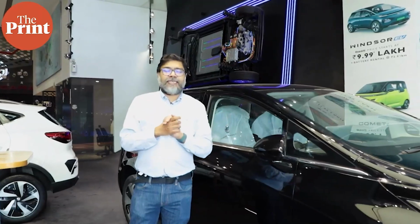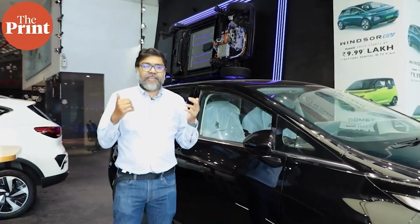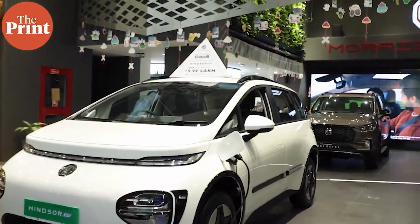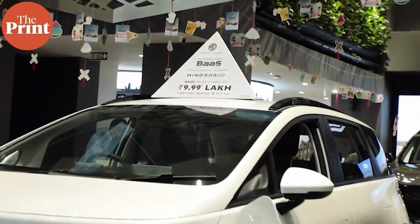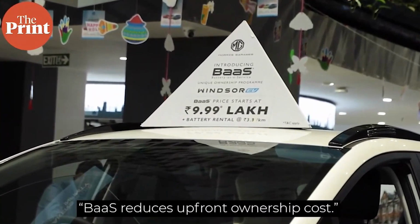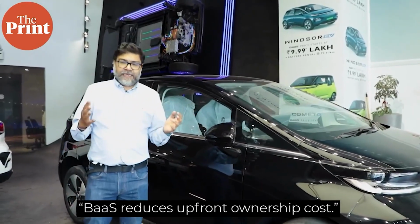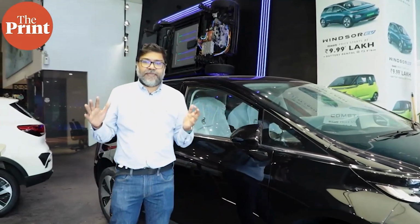Now, the MG Windsor has a starting ex-showroom price of 14 lakhs. However, if you choose it as a BaaS model, you pay just 10 lakhs for the shell and you pay a separate financing scheme for the battery. This reduces your upfront cost significantly. Now, the battery financing scheme can depend. You have different schemes offered by 5 different financing companies.